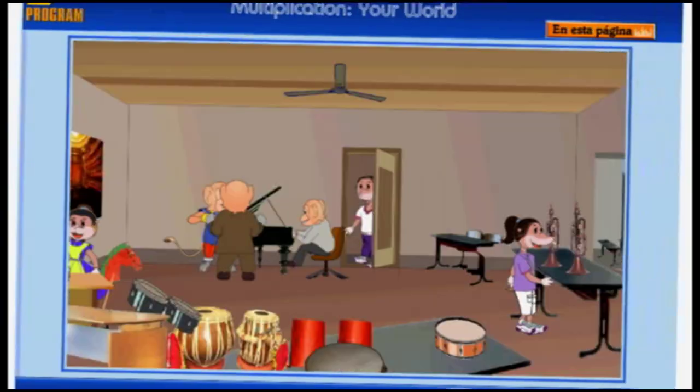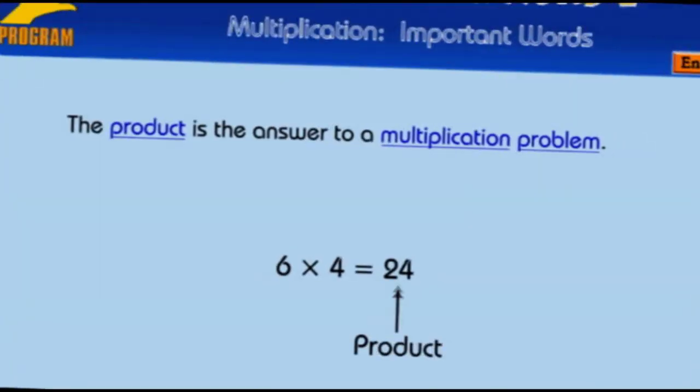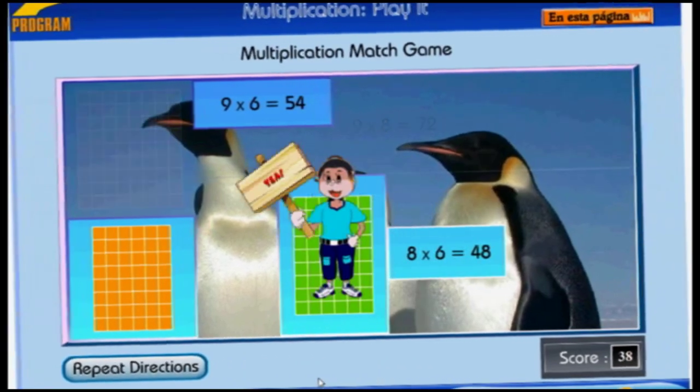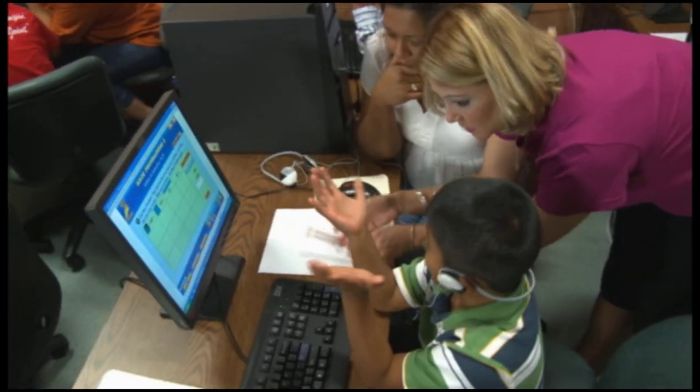Lessons include real-world scenarios, visual and verbal cues, and lots of music, animation, and games. And being computer-based, you can do it at home. They're seeing it as a game, but at the same time, they're learning.